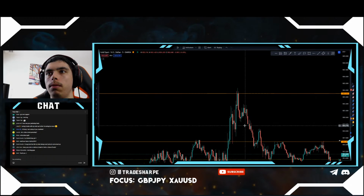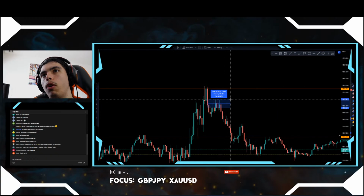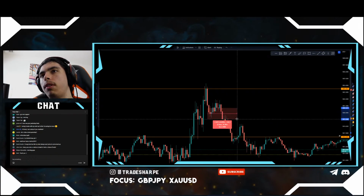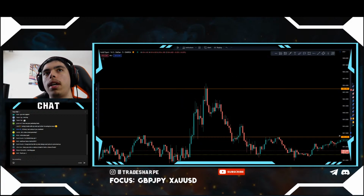Nothing created support. I'd rather you would have tried to take buys here, stops below here, and then take a smaller loss instead of buying there. Because now you're trying to hit this. You would at least get into a profitable position of 12 pips. At 12 pips, you can go break even. Your stop loss would have been 15 pips. At 12 pips, you could have even closed or gone break even at least, right? Instead of buying at the highs here.